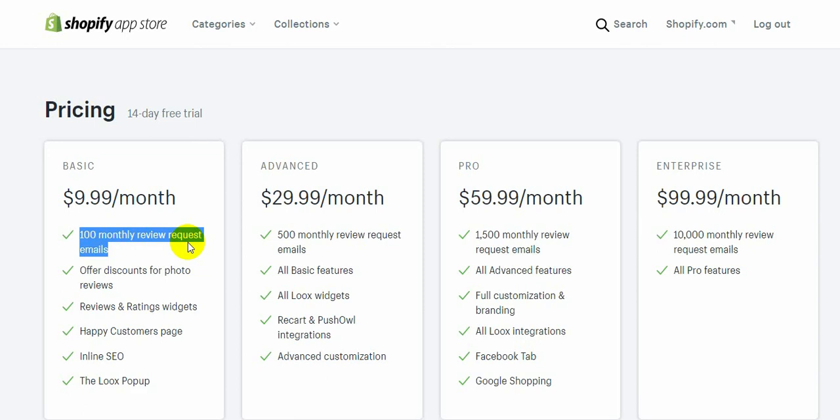In your home page, there will be thousands of reviews of different products. See all our happy customers or something like that. You can put a banner under that. There will be tons of reviews of your customers, which is good. But their pricing is really, really high, like $9, and inline SEO and looks pop up.